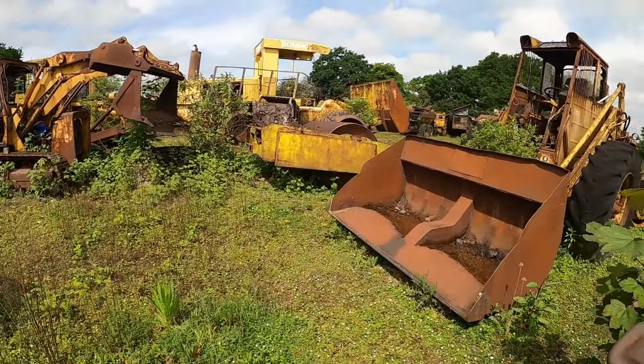Cool, innit? It's a roller here, look. This is a roller. So this was obviously used to flatten the tarmac, I'm guessing. Yeah, it's pulled that way. That's a big beast, that is. Bomag. Big beast. They're all big beasts.